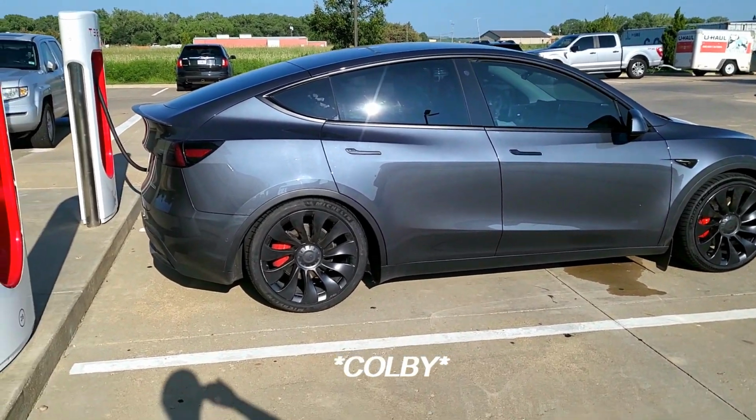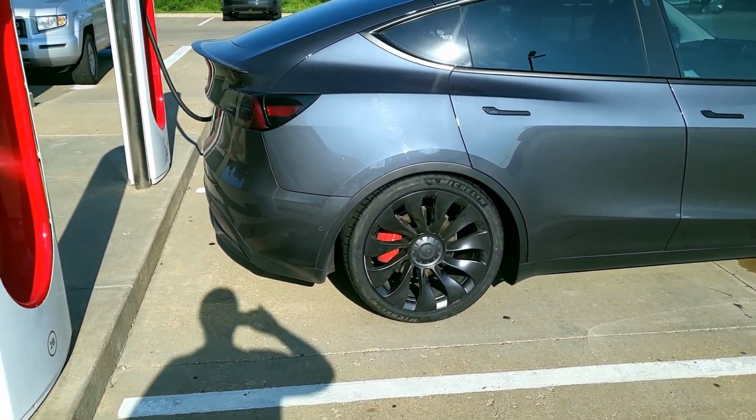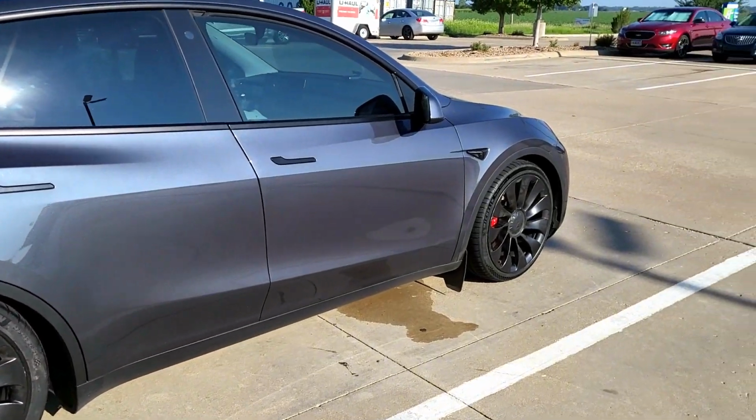And look at those gorgeous, gorgeous tires. Oh my God, I'm so happy to have new shoes on the car.